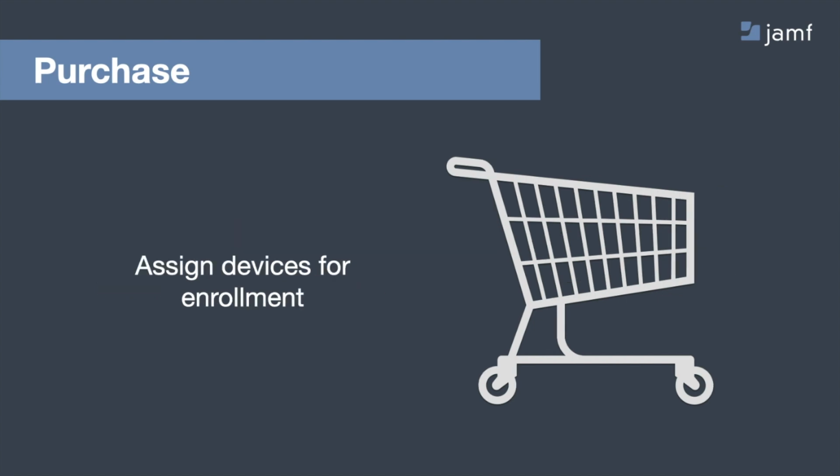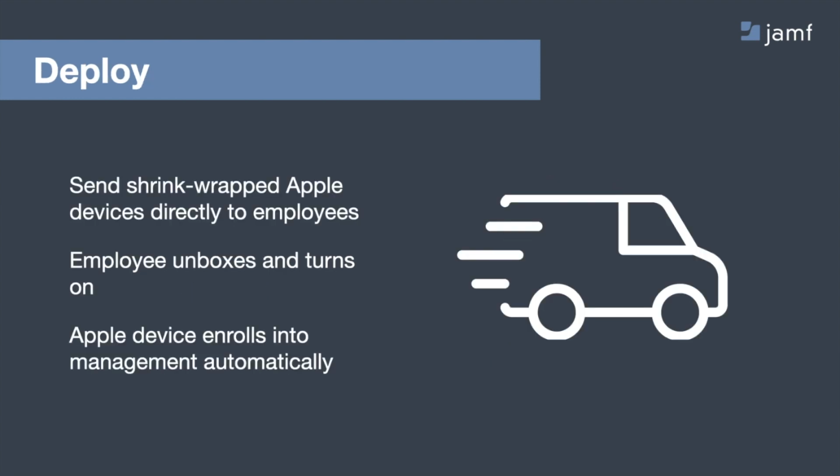Because you've already linked your MDM server to your Apple Business or Apple School Manager account and configured your settings and custom enrollment steps, when the devices are added, they then adopt those settings and customizations that you've already set up through your MDM. And then finally, you're ready to deploy devices to your remote users.